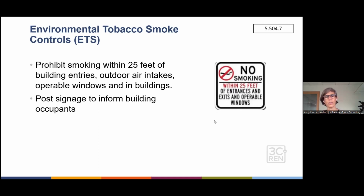And operable windows. But maybe they don't have air intakes that are at ground level. So maybe that one works. So you do have to post a sign, though. That's part of CALGreen.